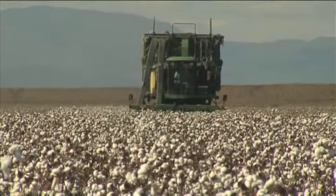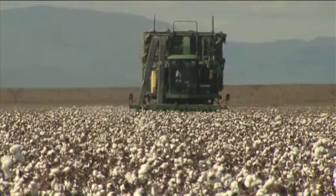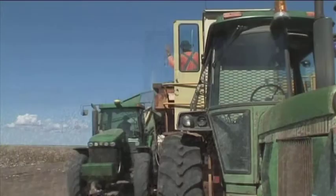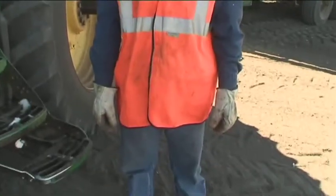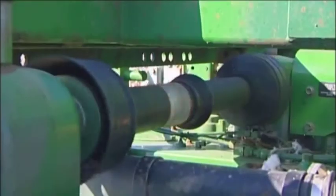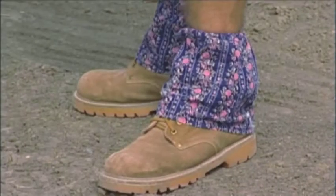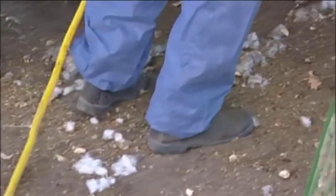By accepting a job on a harvest crew, you've accepted the terms and conditions of employment. You must be fit for work, as harvest is no place for those affected by fatigue, alcohol or drugs. Appropriate clothing is essential. High visibility shirts and trousers or shorts are best. Loose clothing is dangerous around machinery. Reflective vests are essential during night work. Enclosed solid footwear with non-slip soles will protect your feet. Don't wear thongs, sandals or joggers.